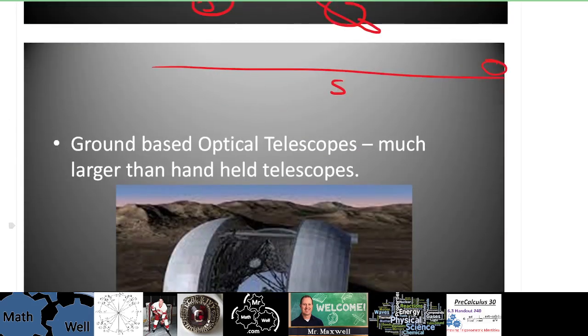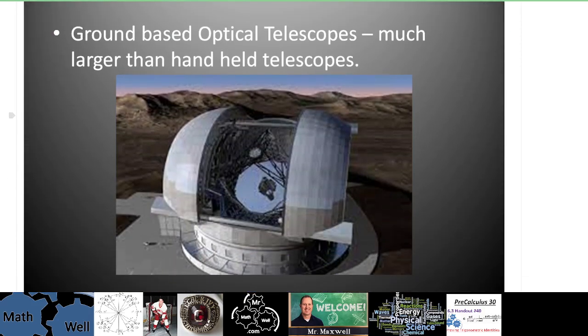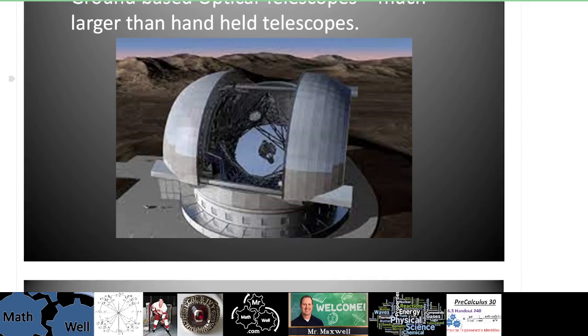All right, ground-based optical telescopes. There are some pretty huge optical telescopes, optical means light, and they're all over the world. They're huge buildings that you walk into, it opens up and you can turn it like a turret, it moves around, you can point it at whatever you want. Big telescopes.